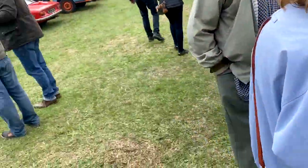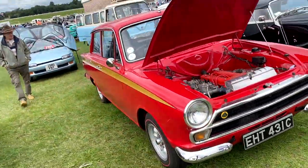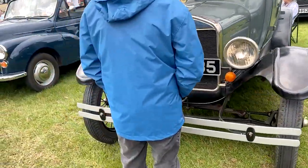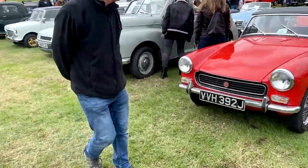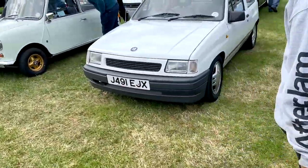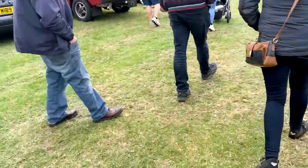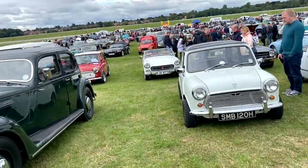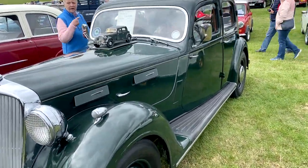One of them, I'm not sure, I'll just pass around here. Lotus Cortina there, lovely stuff. Another Hillman, Ford, Morris Minor again, another Midget, little Midget. Morris again, and Vauxhall Nova, a Mini. Oh yes, there is a Twingo. That's just, I'm going to have to come back to that. There is a Twingo here. Yes. I am very chuffed. That's made my day.